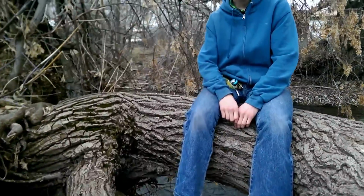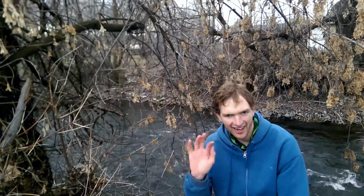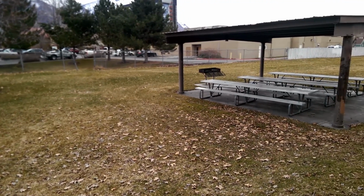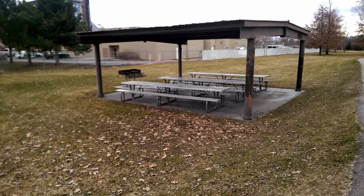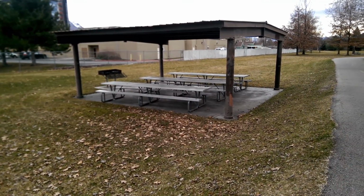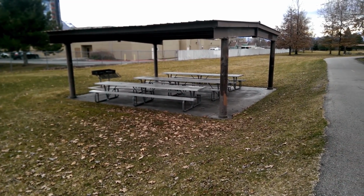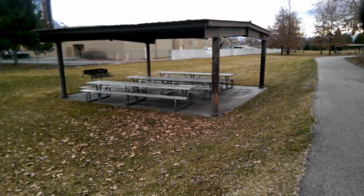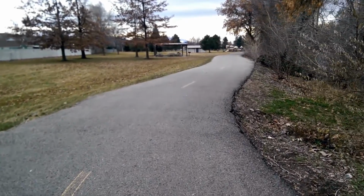That tree makes a bench. Look at this. We have the balcony, the canopy of sorts, it's a pavilion. That's what it is. Found a pavilion. Whoa, that's lit.